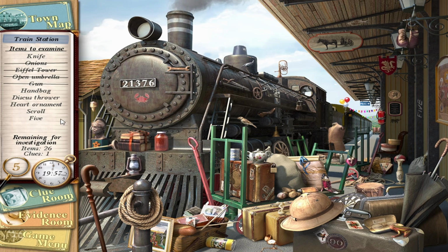Alright. A discus thrower. Small one and a heart ornament. Oh my goodness. How am I supposed to find all these small items? Oh, that's right here. Scroll. And a 5. Alright, now we just need the knife and a handbag.